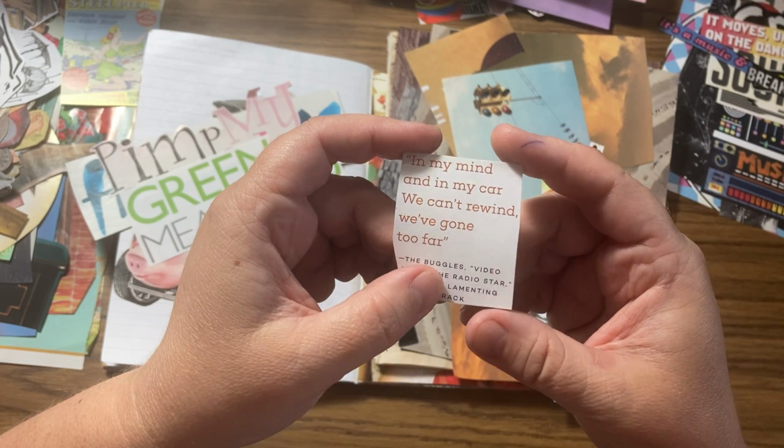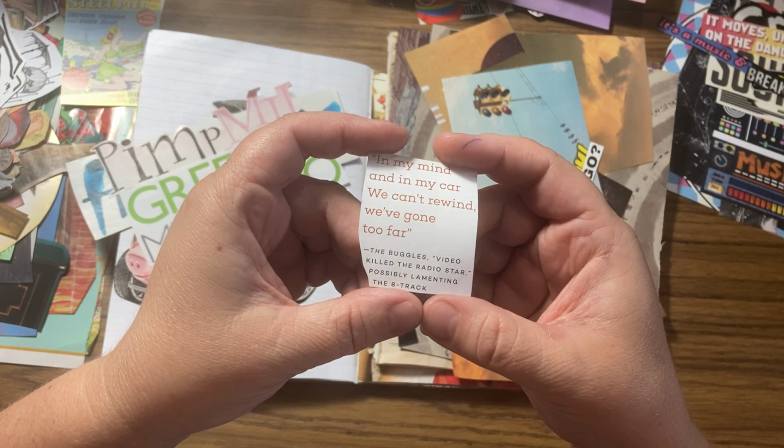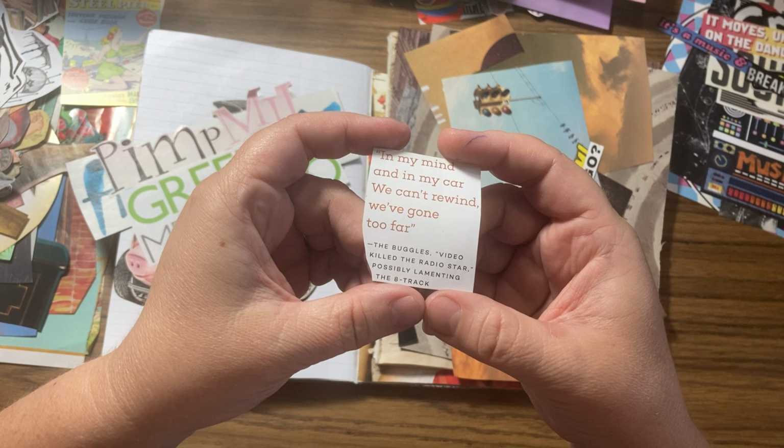Is it Buggles, Rob? Bugles? No, it's Buggles, it says. I think that's a typo, eh?